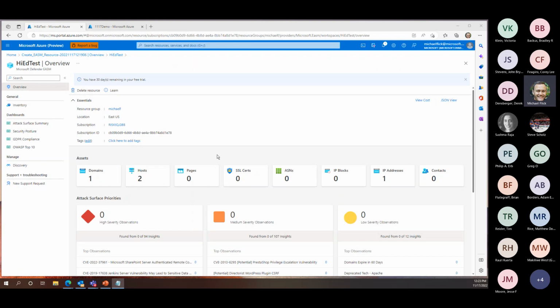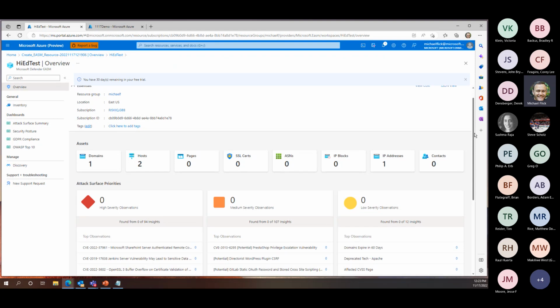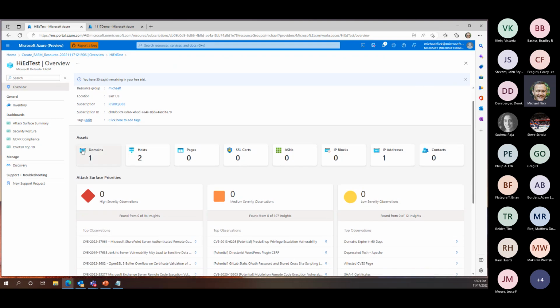If we look down here, we're on the overview tab, and we can see that already we have a couple assets. Again, bear in mind that this is a test workspace, not able to use live data for today's purposes. But if you do choose to deploy on your own, or if I run into you down the road in a more private conversation, then that's something we can get into and unpack your own attack surface. But for today's conversation, we'll focus on Contoso.